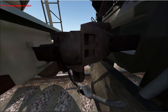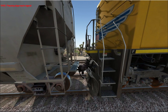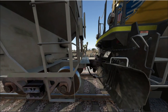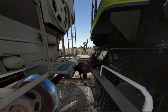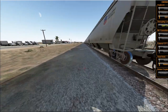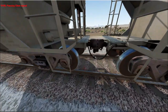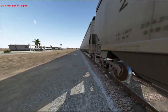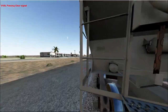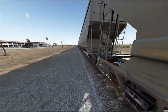So, let's check. Maybe I gotta be in ground mode. Let's just do this. Why aren't you showing me the coupler? There we go. Oh, that one. Guess that one's still good. You'll visibly see it broken, which is cool. That one's still good. Still good. I really would like to find this, guys, because this will tell us a lot about the game.